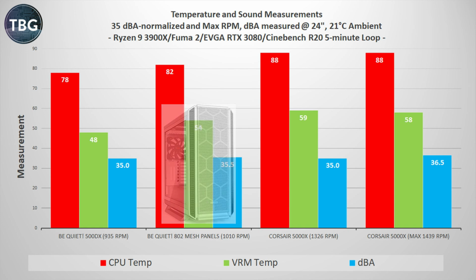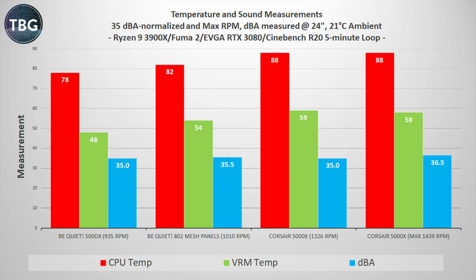Now take note here, of course, that the Corsair 5000X has a deficiency in terms of fan size. It has 3 120s instead of the 3 140s of the 2 Be Quiet cases, but there's more going on here than meets the eye, and I will dig a little bit deeper as we get further into the benchmarks. Of course, it goes without saying that these results are not very good.